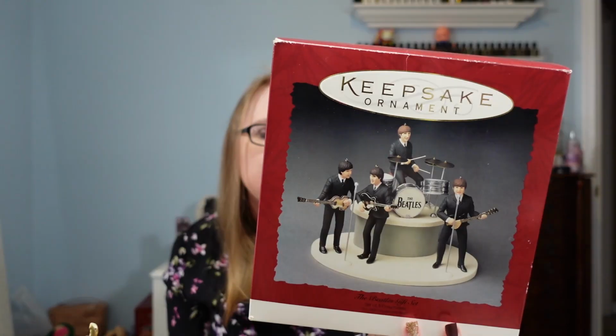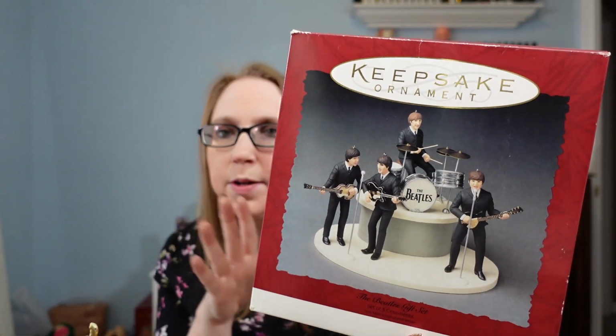We paid $35 a piece for these. These are actually worth a decent amount. They have all of the Beatles in there with a microphone stand, the drum set, the whole nine yards. It's a very large ornament.